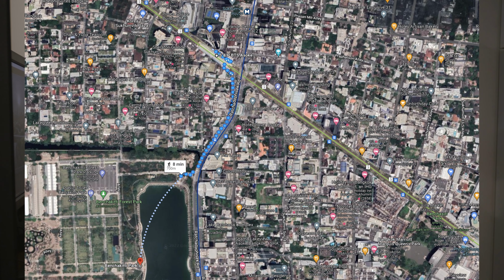I hope you like those photos. If you would like to visit this park, it is only about a 5 to 10 minute walk away from the Asok BTS station. Don't make my mistake and go one station further on the subway, because there is no entrance to the park from that side. The only entrance is close to Asok, and it's about a 5 to 10 minute walk depending on how fast you walk naturally.